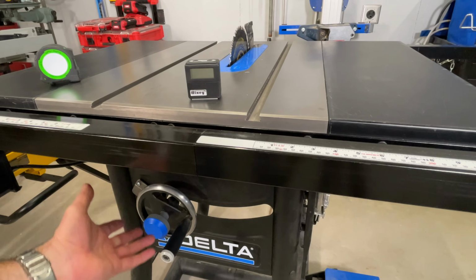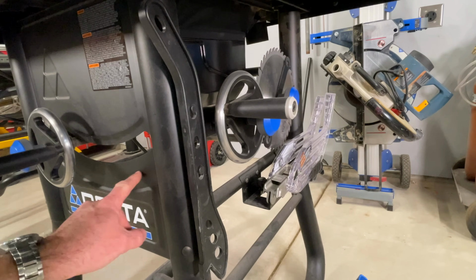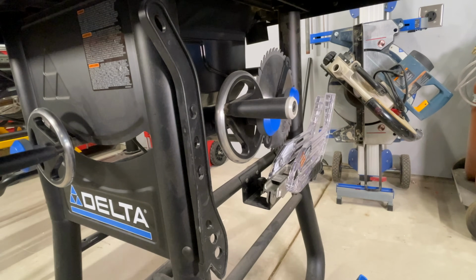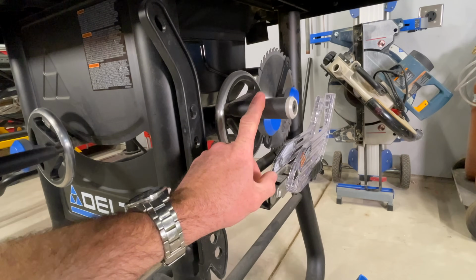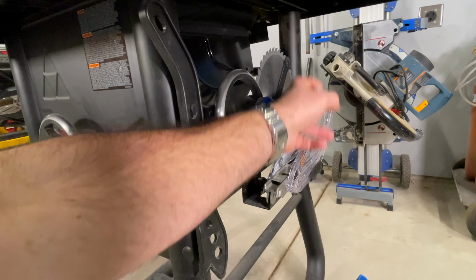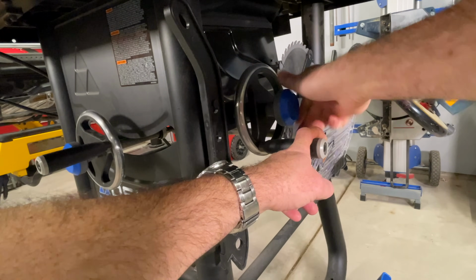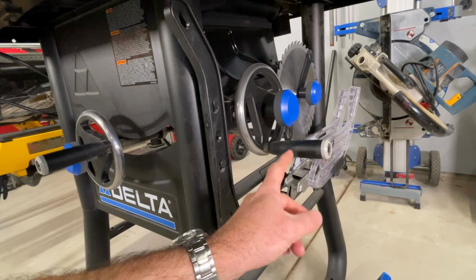It just doesn't move. For the DELTA tilt mechanism, you see it has the slot that it's gonna travel in, and there should be a scale here. Mine fell off a long time ago. You can see that in the original video. It actually fell off while I was filming. Here is your tilt mechanism for your blade. This is tilt to the left, and this also has a locking knob here. So you can lock that tilt mechanism down, and it is solid, it will not move.